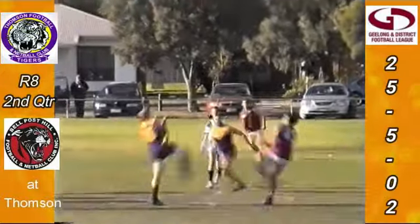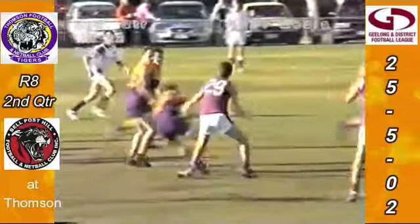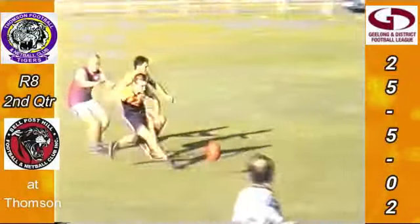Round 8 match day action this afternoon at Godfrey Street. And JJ gets it down towards Gardner, who breaks a tackle and picks it up again and wheels around. Does his Tim Gardner stuff and goes with the right foot towards half forward. Over the back, Highland. Use the body. They've got a bit of time to pick it up. Can he? No, he can't at the first attempt.